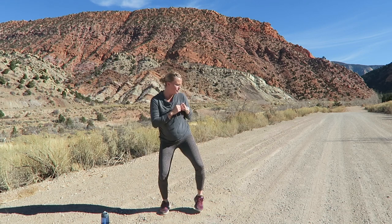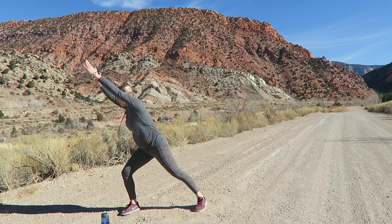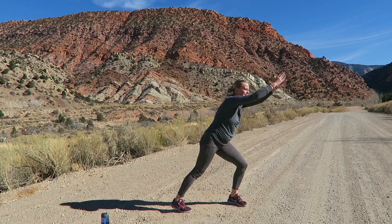Shoulders are working. Your core, lower core is working with those knee drives. Hip flexor, jab, jab, knee, knee.